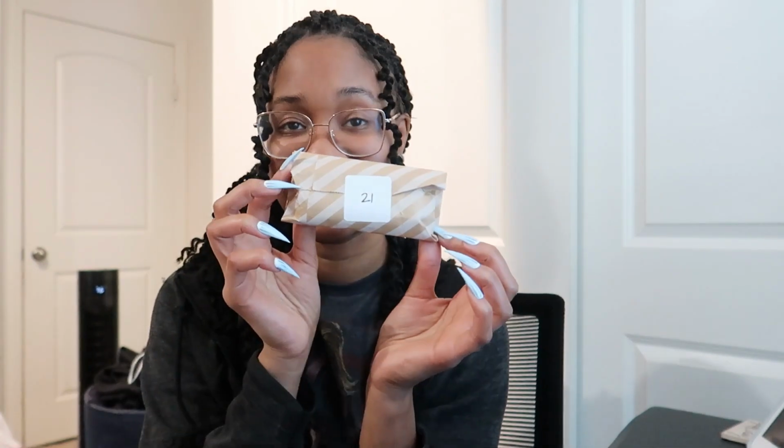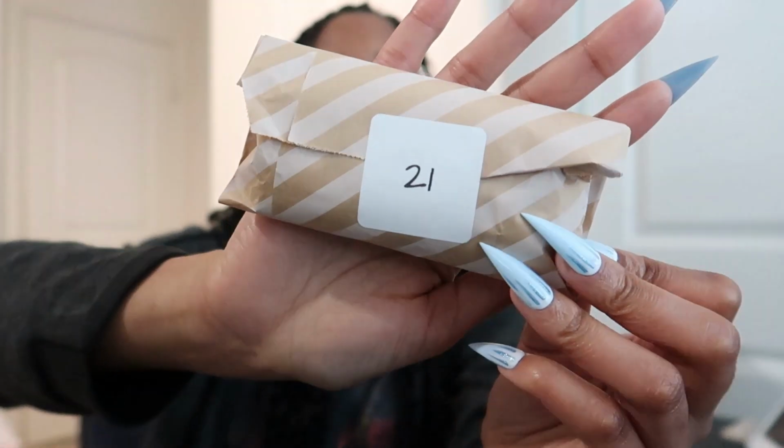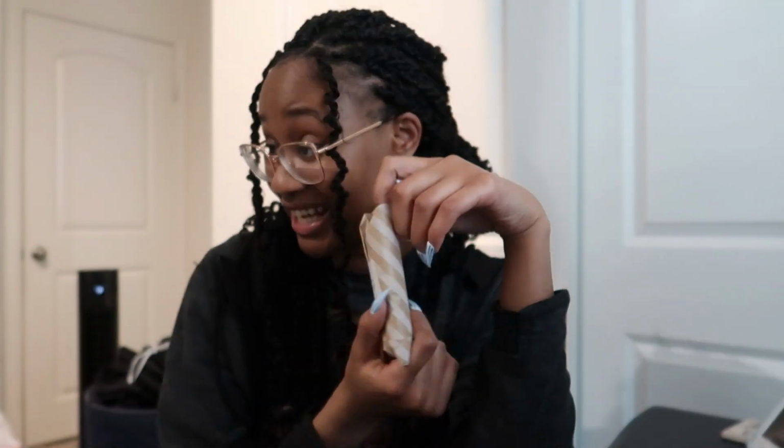But here's the Advent. Day 21, I'll be doing it with my sisters again. Yesterday's color was white with some more pink and more yellow, a little bit of blue speckles, and we'll see what today is. I'm not gonna guess because I don't know what to guess. So, are you guys ready?